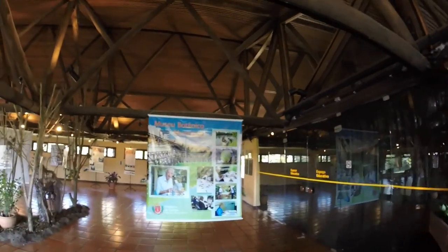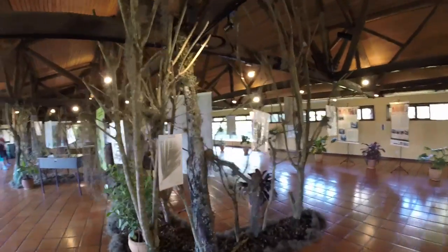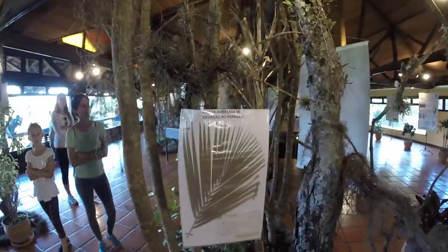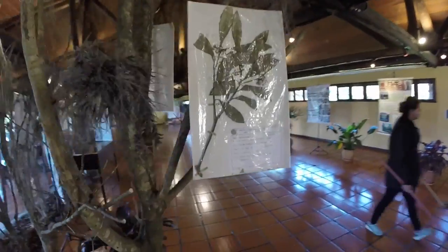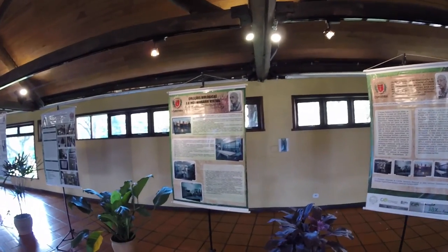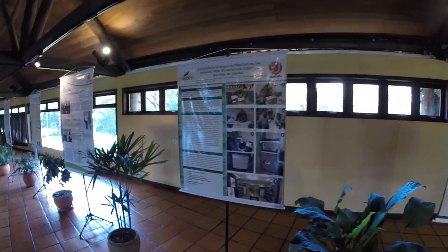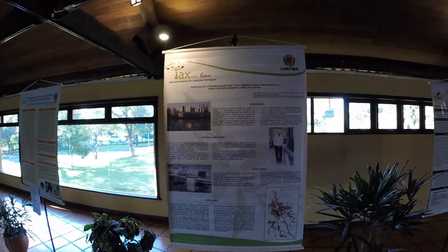Exposition room. It's free entrance, and here they put some plants on display. Now this is a plant under threat of extinction in Paraná. If you want to read all this, you can pause the video and read. It's all in Portuguese, so if you want to translate this to English, you have to type everything.